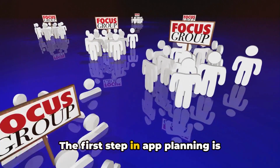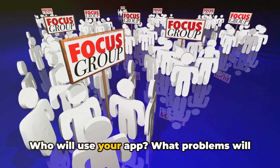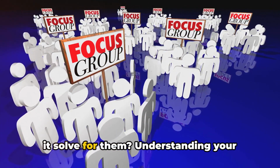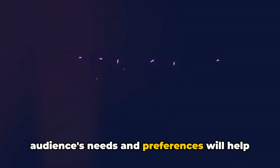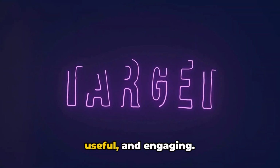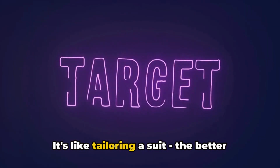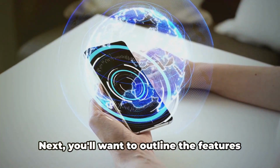The first step in app planning is determining your target audience. Who will use your app? What problems will it solve for them? Understanding your audience's needs and preferences will help you design an app that's intuitive, useful, and engaging. It's like tailoring a suit. The better you know the wearer, the better the fit.